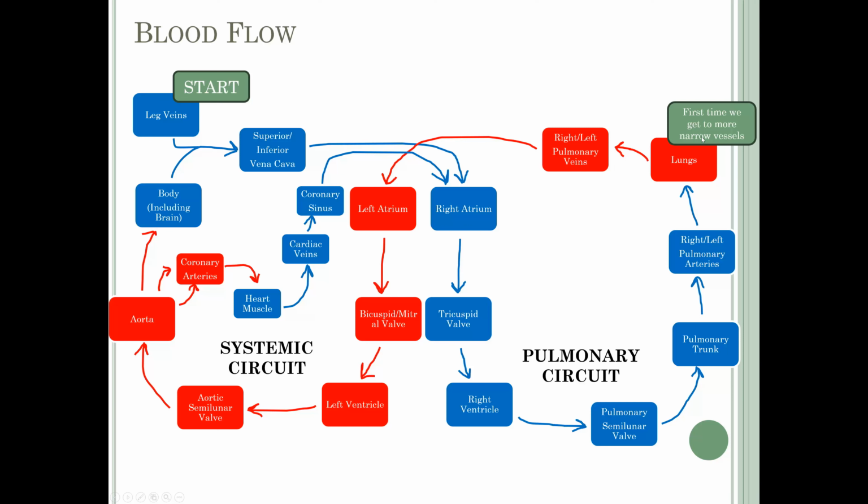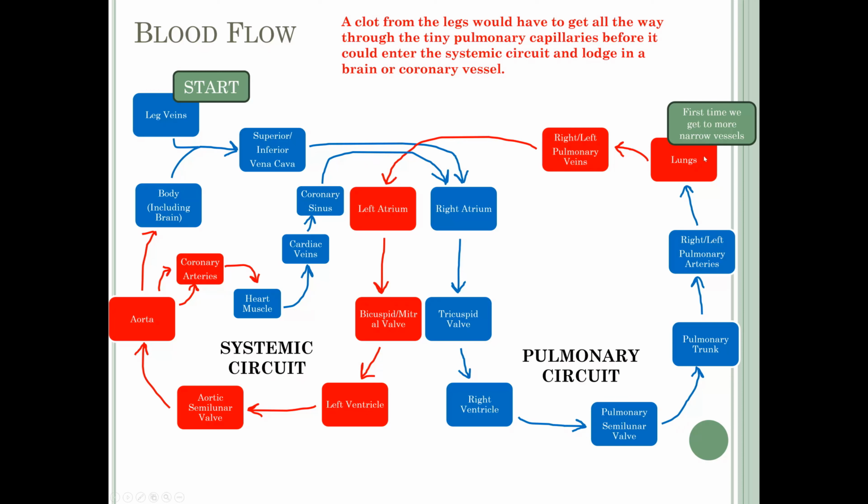So in order for that clot to have made it to either the brain or the heart, it would have had to have gone all the way through these very tiny pulmonary capillaries. Then it would have gotten in these large veins, gone through the left side of the heart, gone out through the aorta, and then it would get lodged in either the brain or the heart. And so it's not likely to pass through these tiny pulmonary capillaries, and so therefore leg clots are most likely to cause a pulmonary embolism.